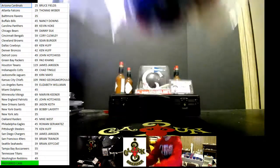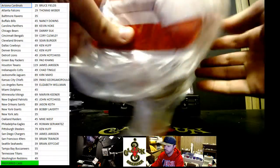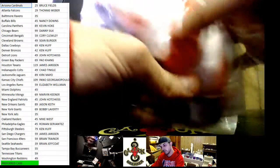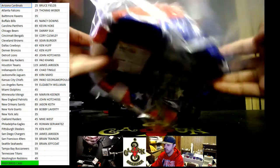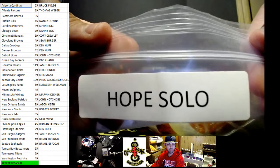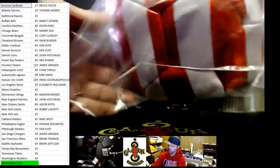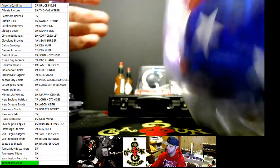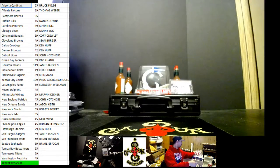And we have a Team USA ball autograph. Where's the autograph? Right there. That is Hope Solo. Hope Solo Team USA ball. There's the autograph.